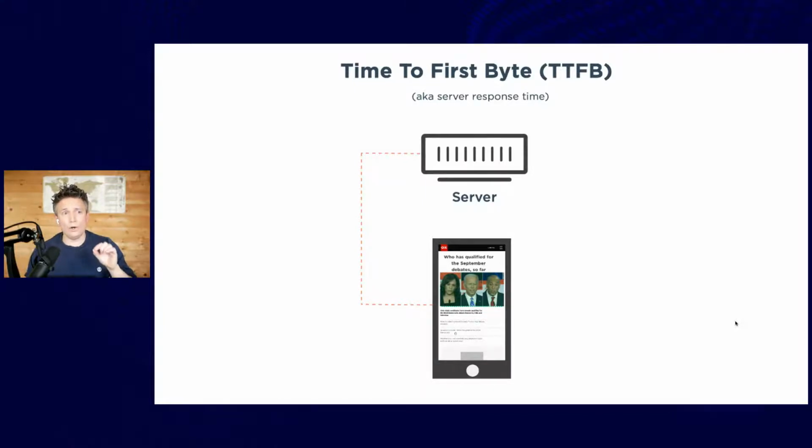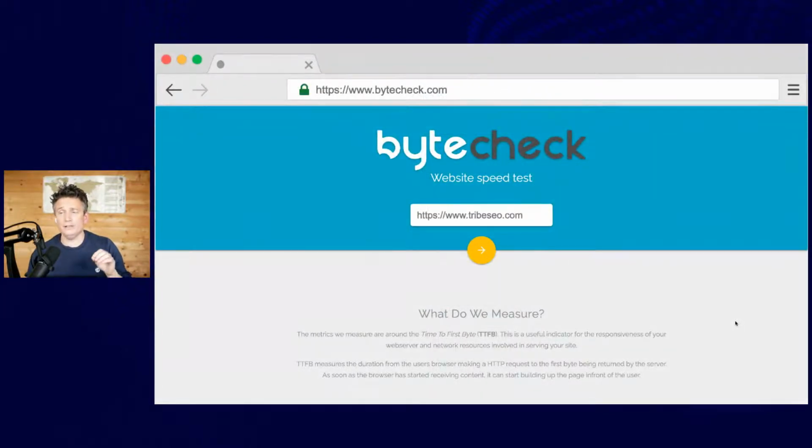So how do you know if you've optimized well for the server-side of things? Well, one way is by checking your time to first byte. This is also known as your server response time. It's the time it takes for the first byte of information to go from your web server to the client. So it depends on your hosting, on whether you're on HTTP2, and on the scripts that have been run on your server. Now, you can get this information from the Google PageSpeed Insights tool, but it's probably easier to get from bytecheck.com.